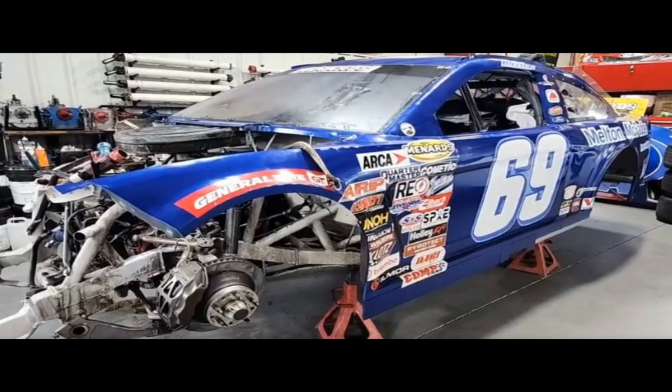You could clearly see here how Melton was very frustrated, as Kimmel had worked very hard to get RYR72 ready for him. As a result, the car did not run at Talladega and was fully rebuilt later on.